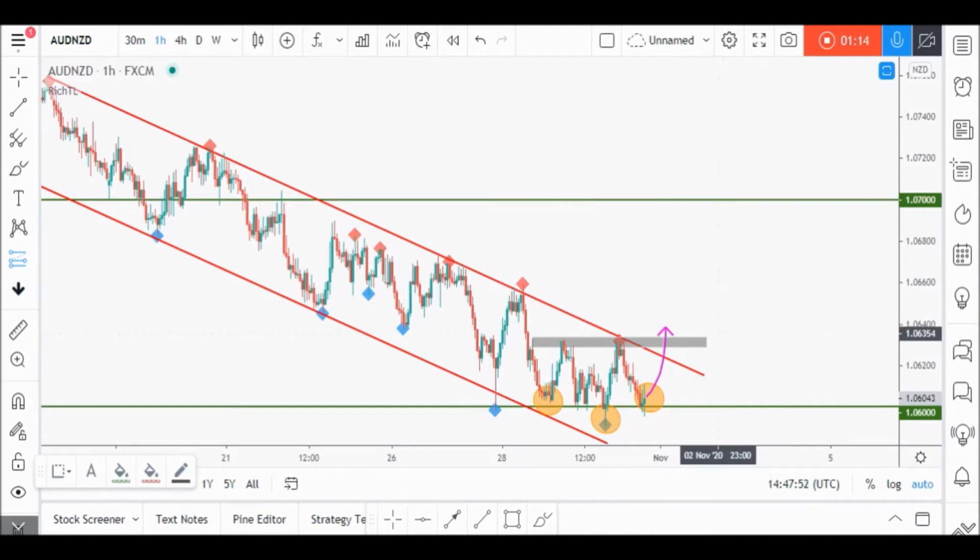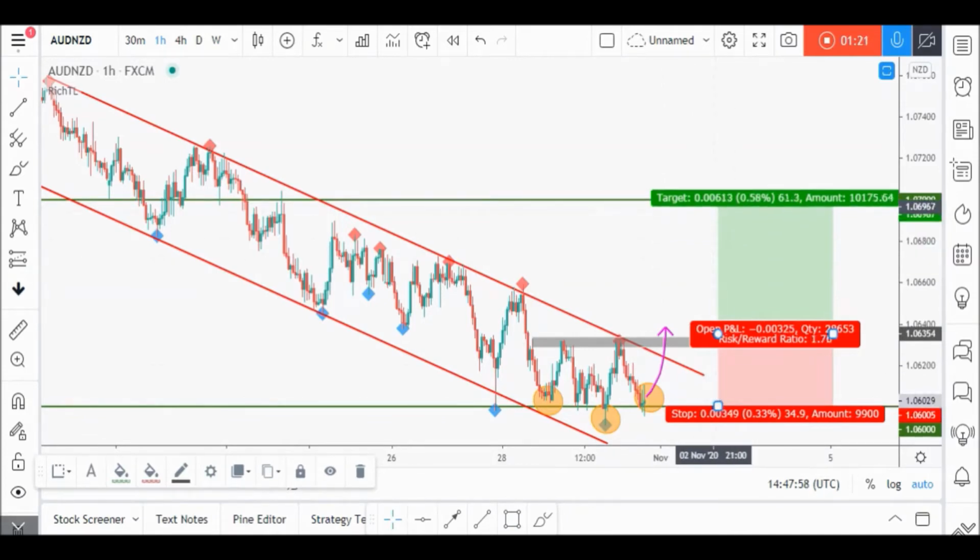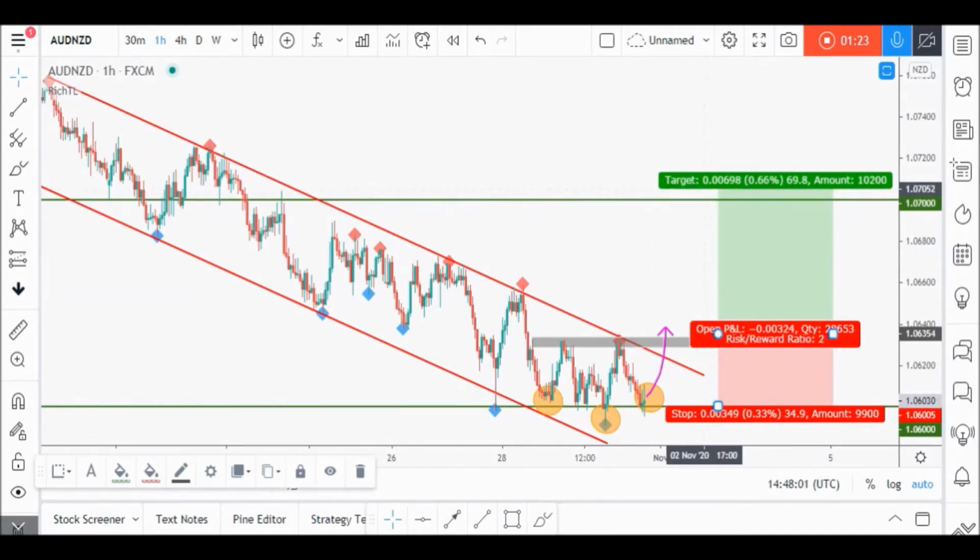And as usual, when the buy is activated, our stop loss would be just below the right shoulder in this case, and we target a 2 to 1 risk to reward ratio, which would be around our upper green rejection level.